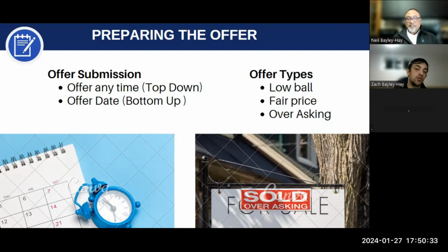So you see a lot more of what we call top down, where if you're looking for 500, you list your house for 524 or 549. And then as offers come in, you do a negotiation and hope you get to that 500, right? Just as an easy example.